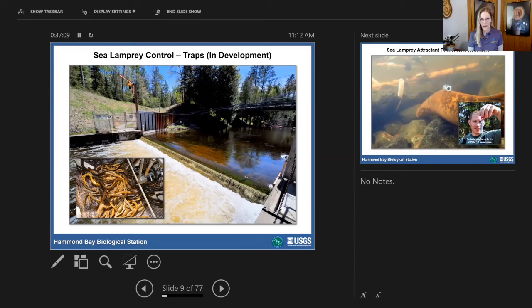Researchers at Hammond Bay Biological Station and elsewhere are using those live adults that are collected to develop additional ways to try to control sea lamprey populations. My colleagues and I also use some of those sea lampreys for outreach as well. And you will see some of those sea lampreys in just a few minutes that I have here with me today.